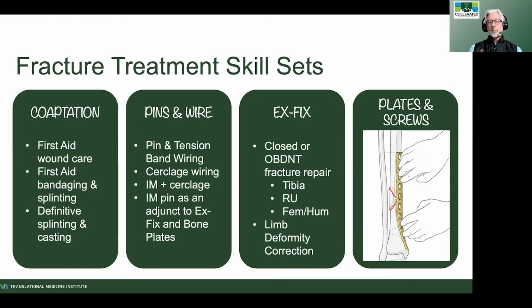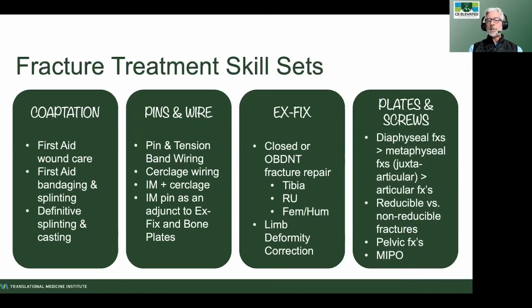But as I said, we typically start by training people how to apply fixators to the tibia, and then maybe progress to radius ulna, then maybe femur and humerus, and then ultimately we can learn to apply them for limb deformity correction. When it comes to bone plates and screws, we typically start people out with diaphyseal fractures, where you have a relatively large proximal main bone segment and a relatively large distal main bone segment.